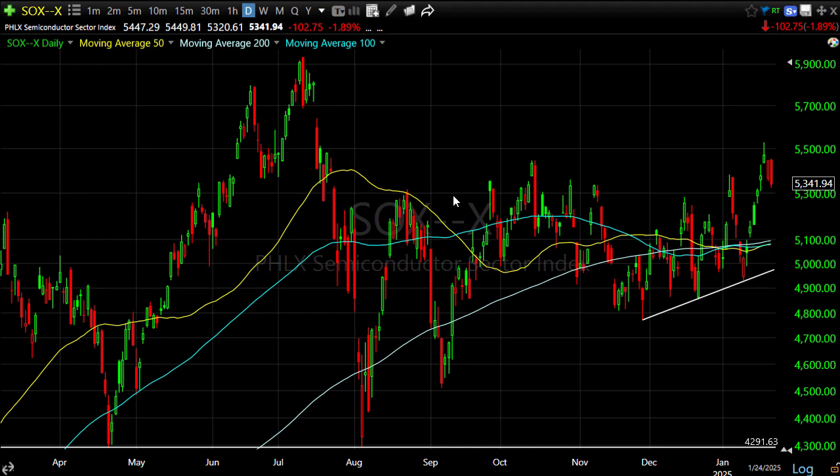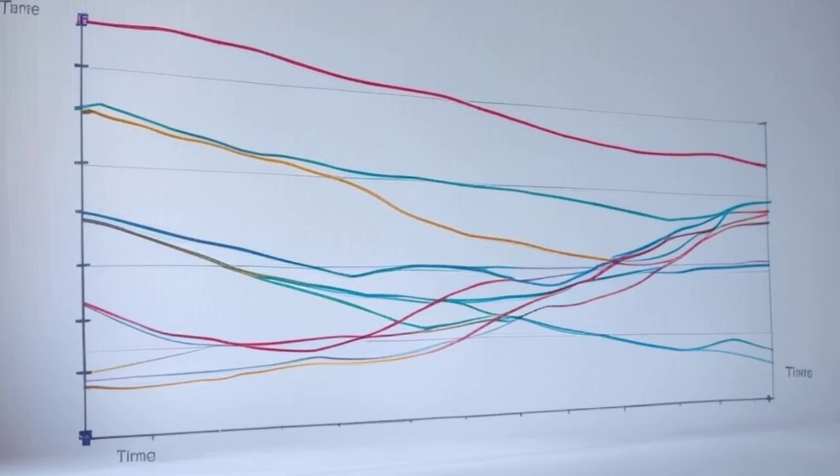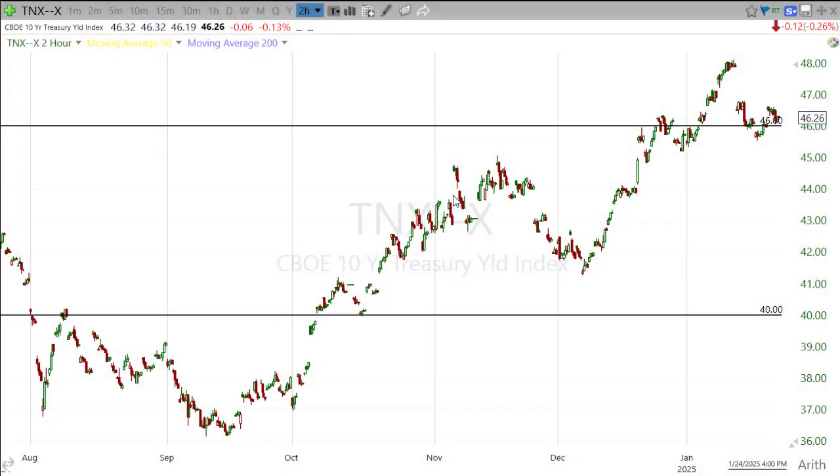Not so much whether they beat or not, it is the rate of change of beat. Are their beats or their guidance suggesting that they're seeing increased growth, or is growth slowing? That's the more important thing. So you can see these companies beat and still sell off, or you can see them miss but have good guidance and rally. We also have the January FOMC rate decision next week.